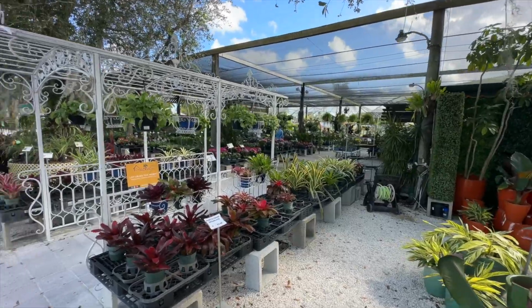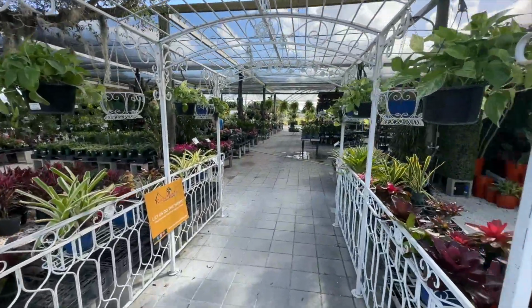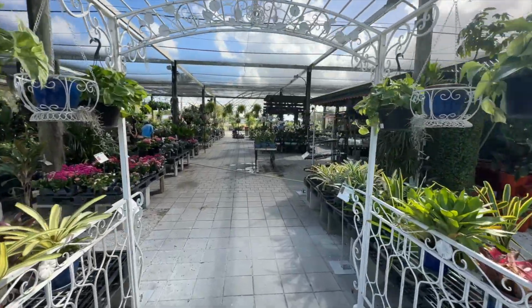Look at this shade house. Ooh la la. Pretty. Let's go check it out.